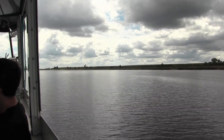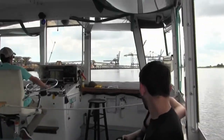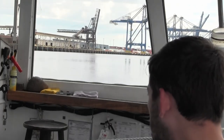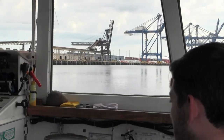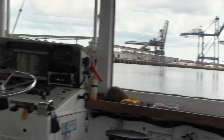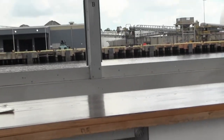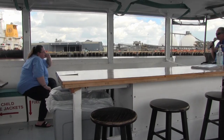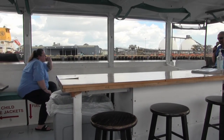route is complete. So the crane operators will work no matter what time these ships come in here. It could be 1 in the morning, it could be 11 o'clock at night. They'll have a crew ready to load and unload the ships. So their stay at the port varies between 12, 18 to 20 hours, and then they're gone.